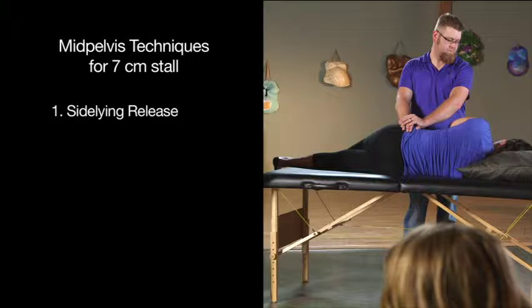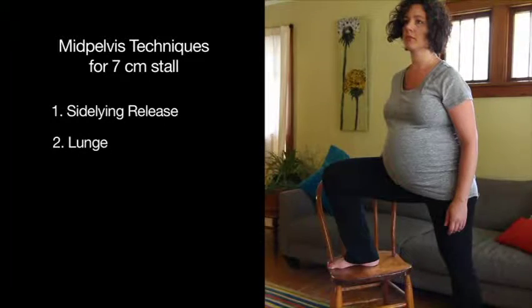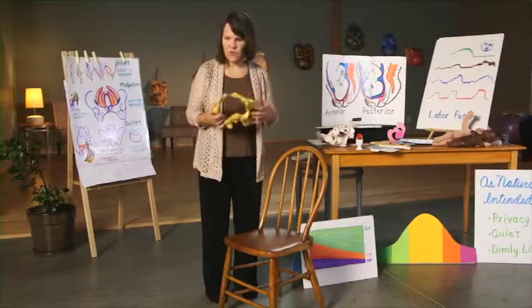It's the first thing that we try for a 7 centimeter stall. Now I'm saying 7 centimeters, but it could be 6 centimeters, it could be 8 centimeters, but classically it's 7 centimeters. We can open up the mid-pelvis with a lunge. The idea is to get these ischial spines further apart.